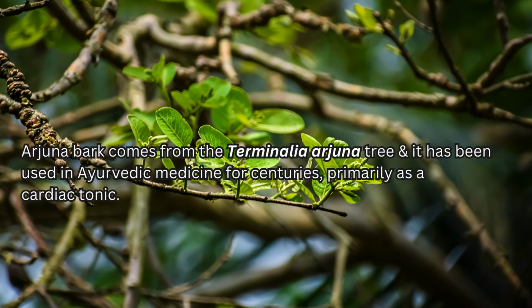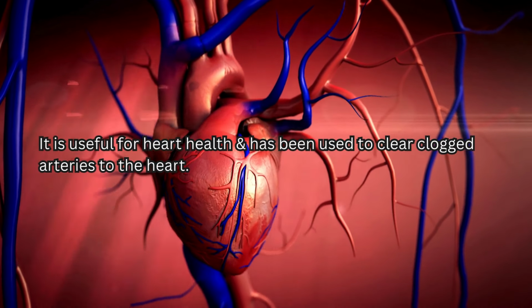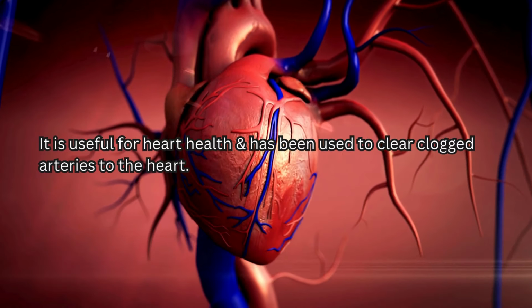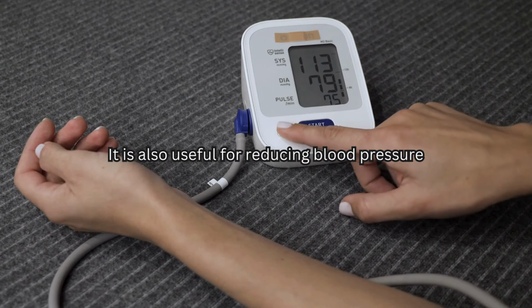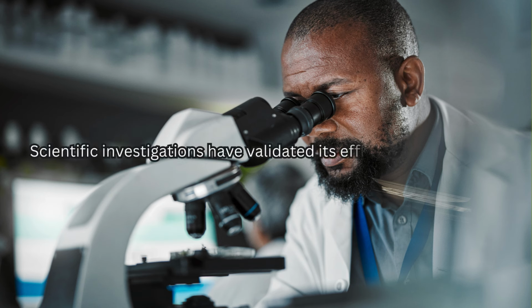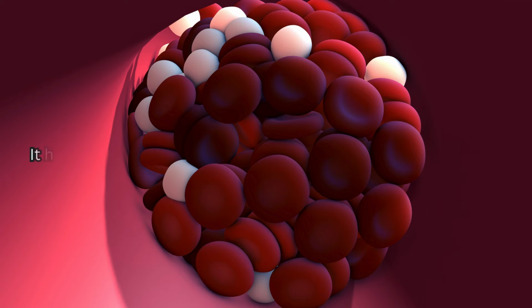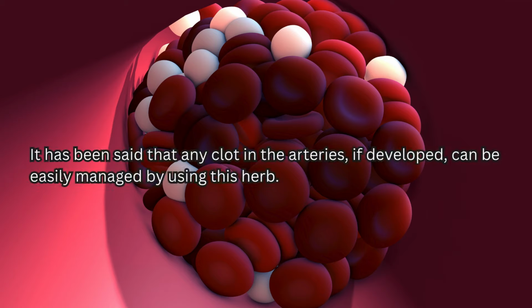Arjuna bark comes from the Terminalia Arjuna tree, and it has been used in Ayurvedic medicine for centuries, primarily as a cardiac tonic. It is useful for heart health and has been used to clear clogged arteries to the heart. It is also useful for reducing blood pressure and cutting down on bad cholesterol and high levels of triglycerides, which contribute to clogging of the arteries. Scientific investigations have validated its efficacy, particularly in addressing cardiovascular health issues such as arteriosclerosis. It has been said that any clot in the arteries, if developed, can be easily managed by using this herb.